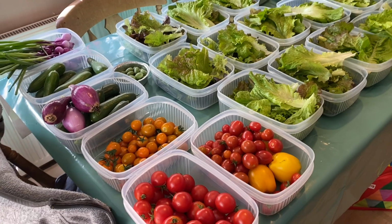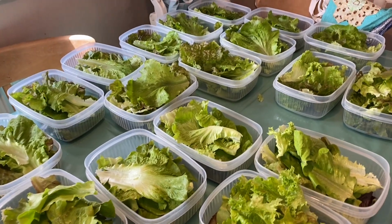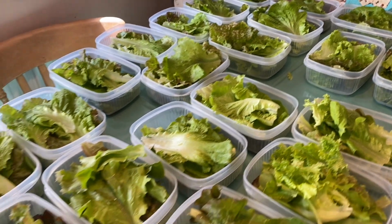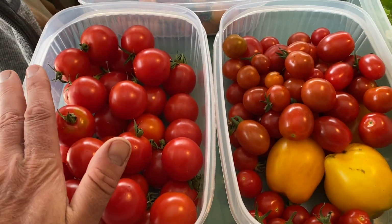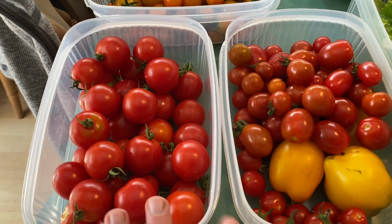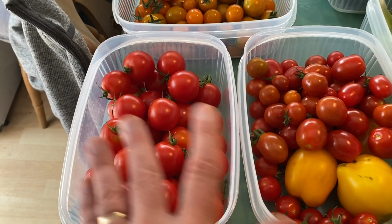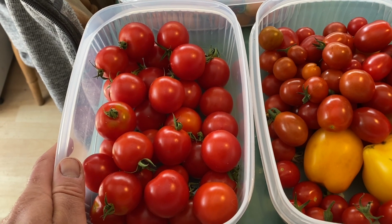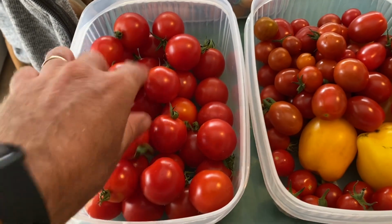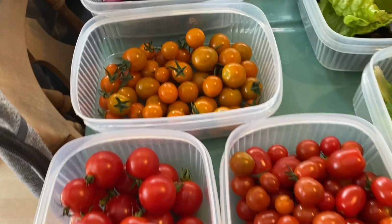So this is the salad veg harvest. So quite a nice table full of salad leaves. Again, at this time of year, mostly lettuces. Pretty good crop now of tomatoes. We've had 3/4 of what we've harvested this week. Maybe a bit less than that. We've harvested quite a lot that we've used to make chili ketchup, and we've eaten quite a lot fresh. So it's a pretty nice tomato harvest.